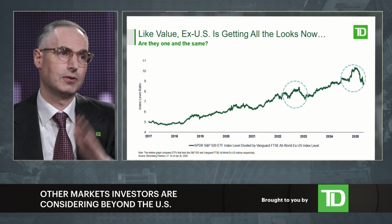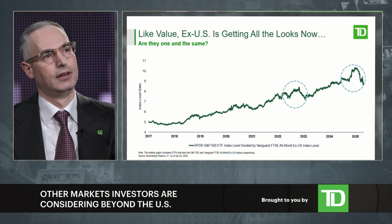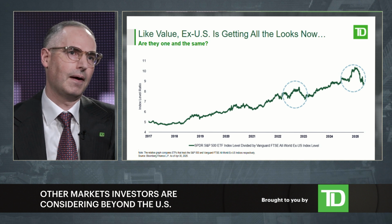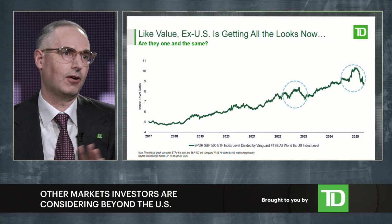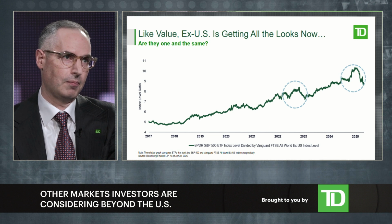Maybe there was an overshoot at the end of 24, but there has been a shift back to everything outside of the US. And we'll see where that goes. But I wouldn't say that this chart has completely shifted, that all of a sudden it's never US. But it is something I'm monitoring.